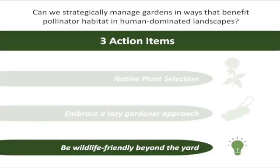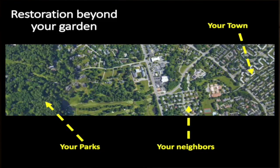Okay, so the last little bit I'm going to talk about here, feel free to cut me off if you need to, is to think about being wildlife friendly beyond your yard. So your yard is just a small little parcel that contributes to the broader landscape. And I want to provide you a little bit of evidence for how you are contributing to the broader landscape. If you had your yard in this little neighborhood right here, your yard is also affecting your neighbors, and your neighbors are affecting you.